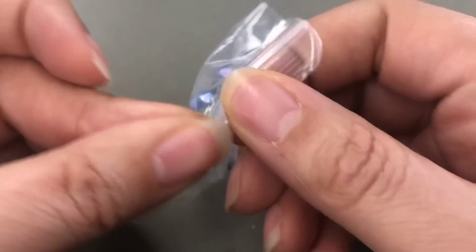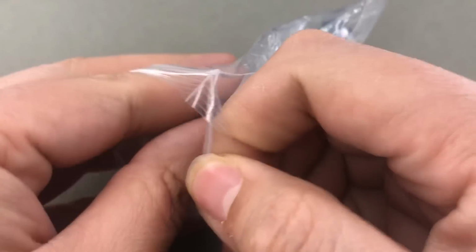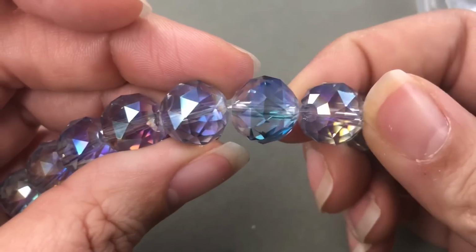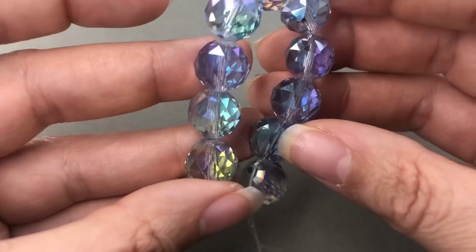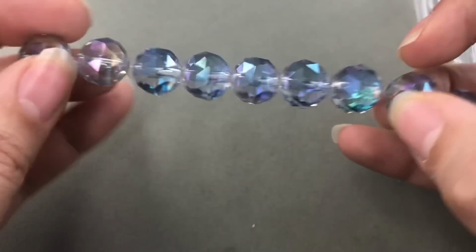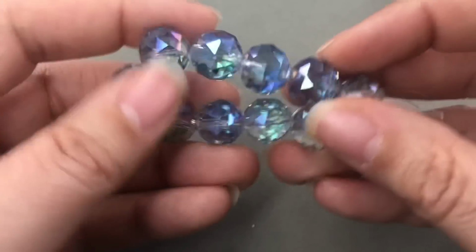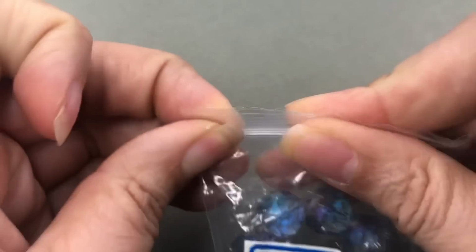Number 6. We skipped a whole bunch of numbers. 10-piece strand, that's where the 10 came from. 13.5 millimeter crystal disco faceted round beads, blue-green. Hello. These are really nice. Yeah, these make me happy. These make my eyes go crazy. My eyes are so wide right now trying to take in all the colors. These are beautiful. So far, my absolute favorite thing in this box, but it's not March themed, not St. Patty's Day inspired. Oh well.